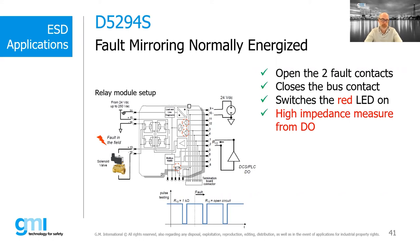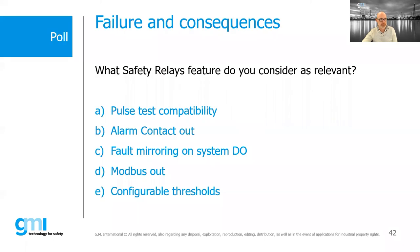Well, Andrea, I leave you time for some words on Modbus and compatibility with our devices. Yes, Massimo, thank you. We do have another poll. Okay, yes. Yeah, first. Sorry.